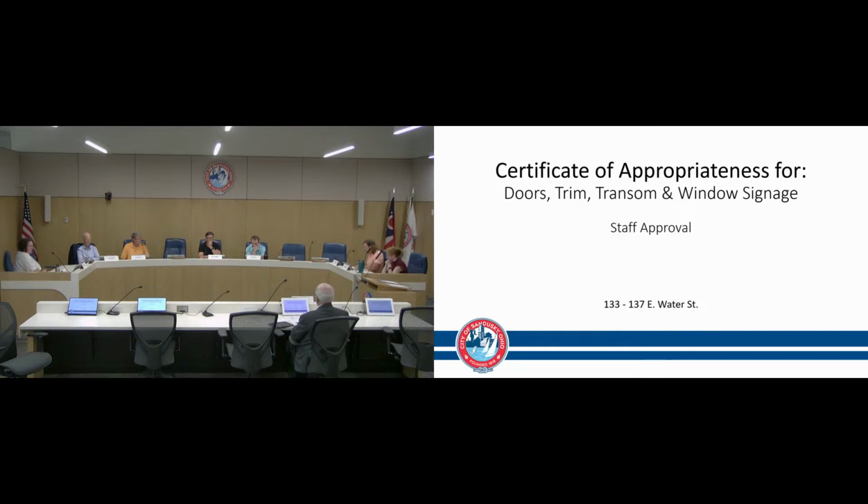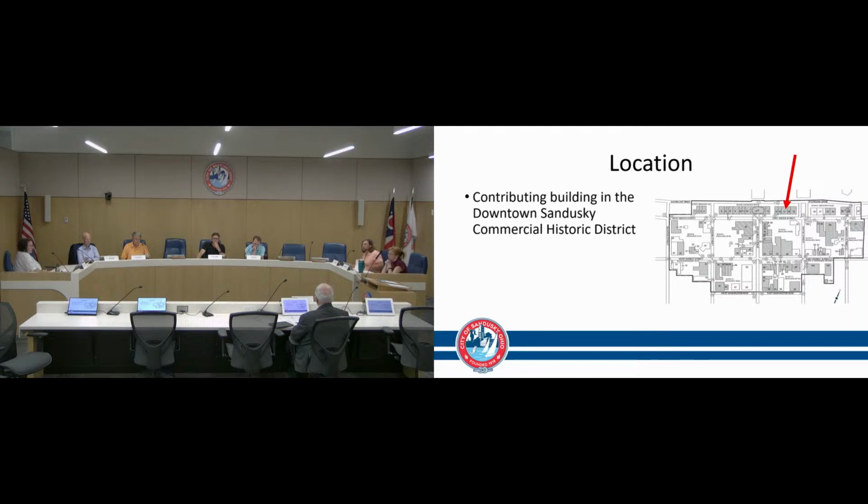And then the final staff approval for tonight is for 133 through 137 East Water Street. This is for doors, trim, transom, and also window signage. This is a contributing building in the downtown Sandusky Commercial Historic District. The doors, trim, and transom are going to be black. The color is appropriate, as the material is also aluminum. The new doors, trim, and transom will be very similar to the previous ones that will be replaced.